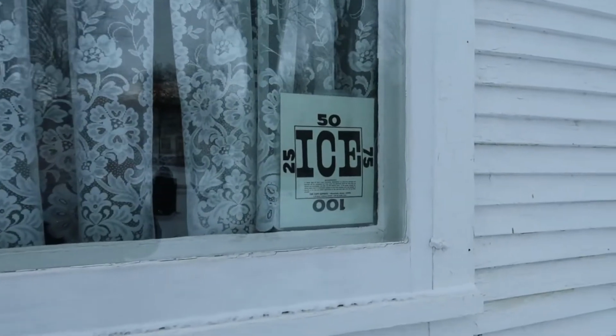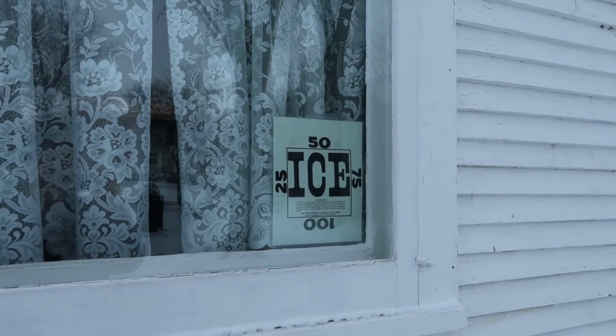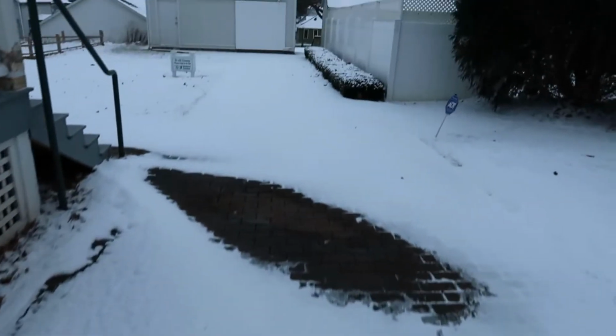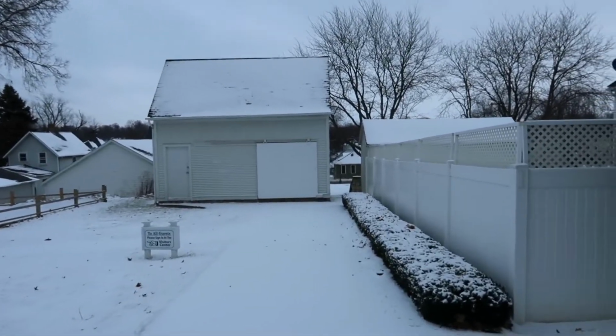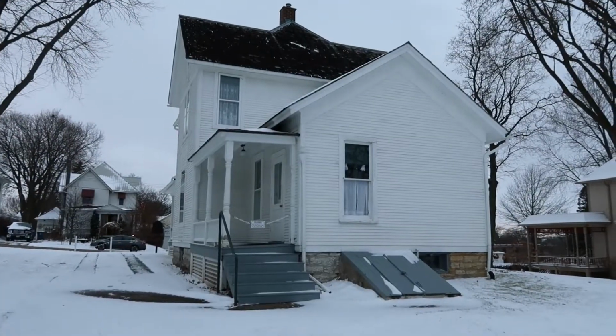That school is now a museum. I visited that as well. That was part of the lost footage. For some reason, there's a sign in the window that says ICE, 25, 50, 75, and 100. I don't know what that means. I wonder if it's talking about all this ice on the ground. So there's the Reagan garage, I suppose. And here's the back of the Reagan house.